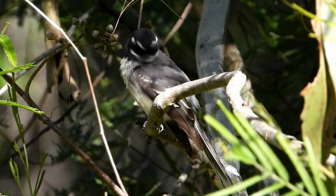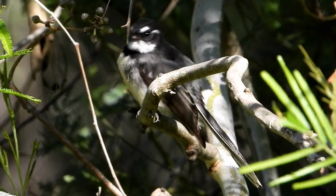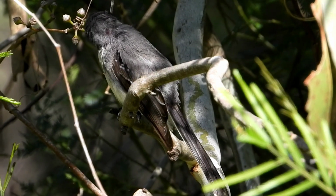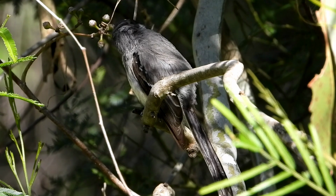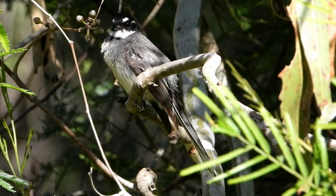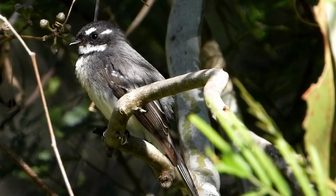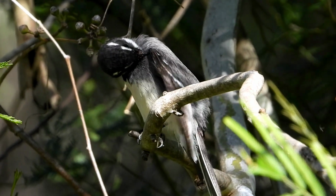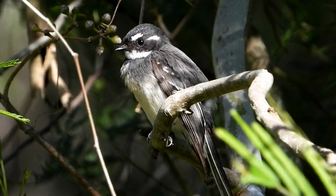Next stop, it's the grey fantail. And these guys are a feisty little bird. You can often see these guys circling and trying to give you a bit of an attack and giving you the defensive display. They're a very defensive little bird of their territory, very territorial. And there's also the rufous fantail. It's got the really beautiful rufous brown chest. But this one here, it's the grey fantail. Beautiful bird. Gorgeous, acrobatic little flyer as well.